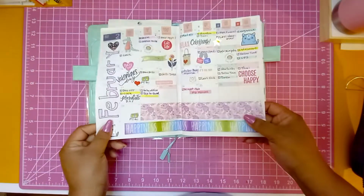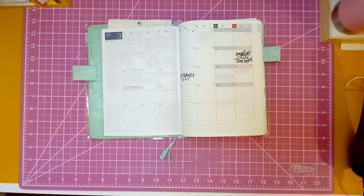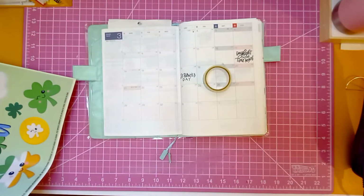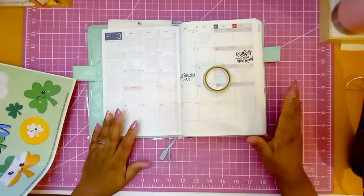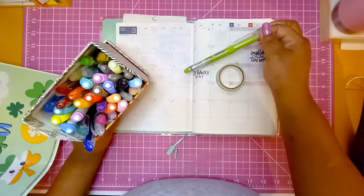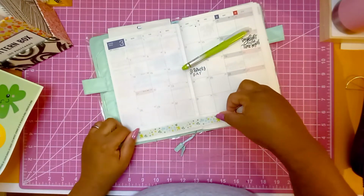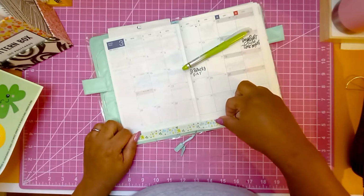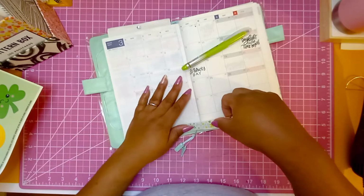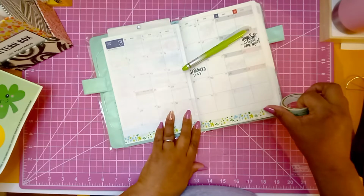Today you're going to see me do my March setup in my Hobonichi Cousin Avec, and it's purely functional for me. I like to do a lot of decoration, yes, but I just write down whatever I already know is coming up for the month, and then I just add to it as other appointments come up. And March being the month in which St. Patrick's Day is usually celebrated, I just decided to do a green theme.